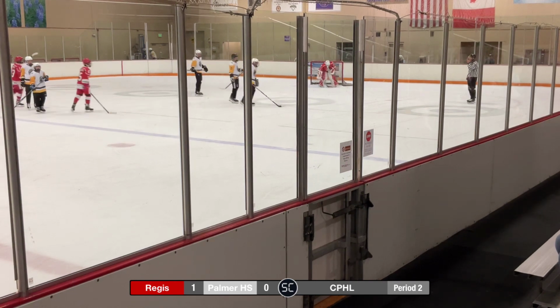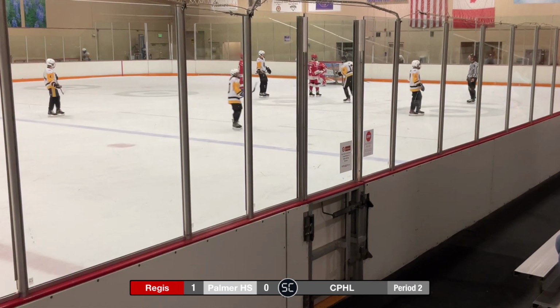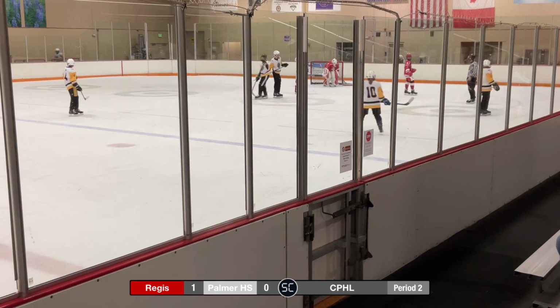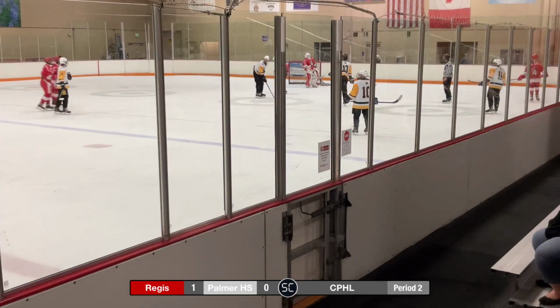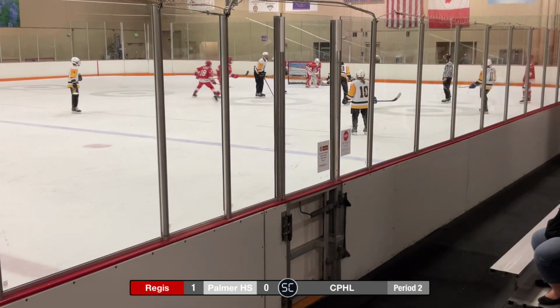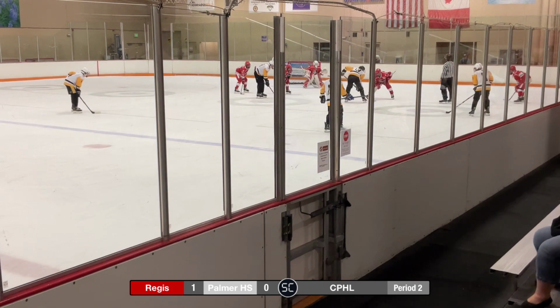Well, there's two ways to make the score sheet, Dean. Liam's pretty consistent with one of them. But again, I'm not mad about that play. It's been a physical game. Nothing dirty about that. Just got to go for the puck first. Special teams opportunity here.